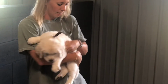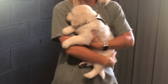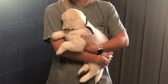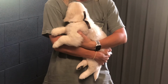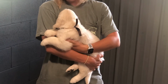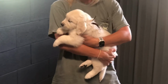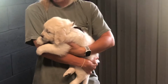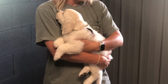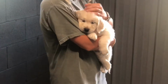Mr. Brown is the big man. Gosh, I get my workout in holding you. Mr. Brown is 8.8 pounds. He is the most like his daddy. He's our Tommy Jr. He is a big guy. He just loves to be held. He thinks he's a lap dog, which his daddy still thinks too, except his daddy's a lot bigger.